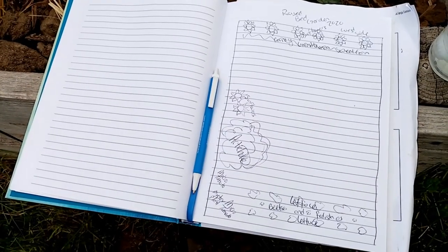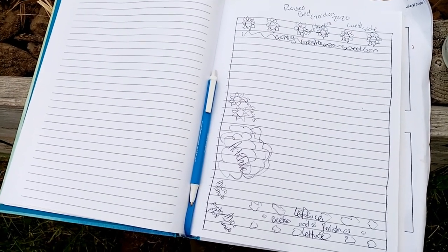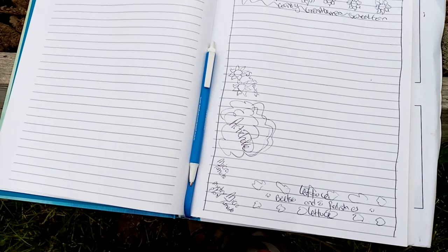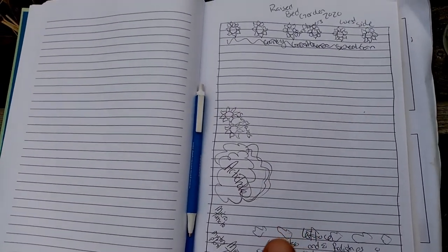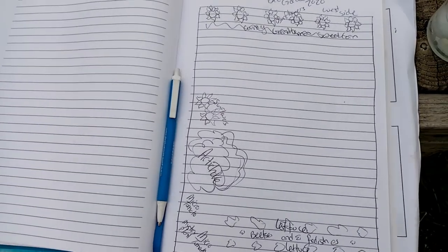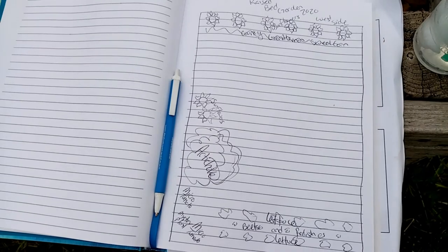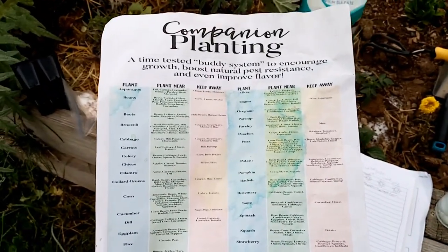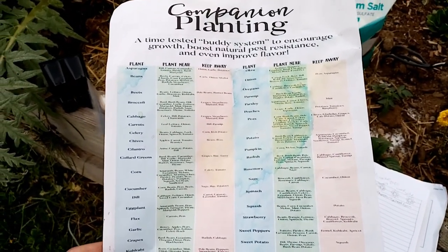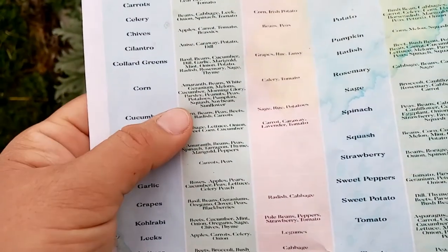Something else I'm doing as I plant is making sure to record in my homestead journal what I'm planting and where I'm planting. So this is a map of this side of my raised bed garden for 2020. This is the west side of that garden. And I'm just making sure to record everything I'm growing. What else I'm doing is I double check my companion planting guide to make sure I'm not putting anything too close to something else that it really doesn't like. So the next thing I'm planting is corn right here.